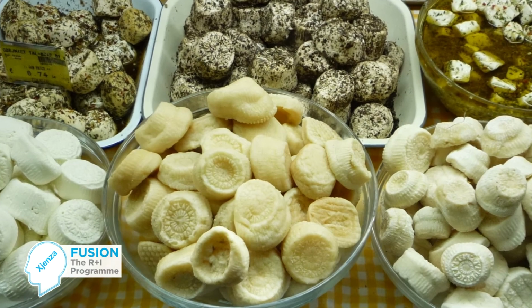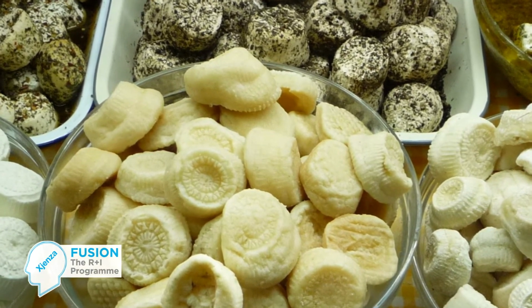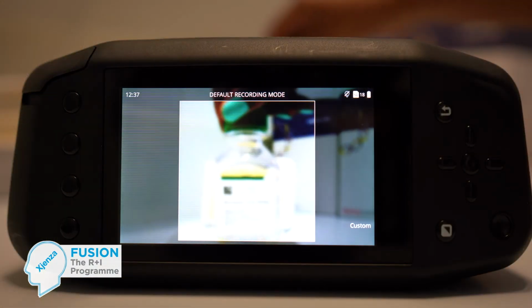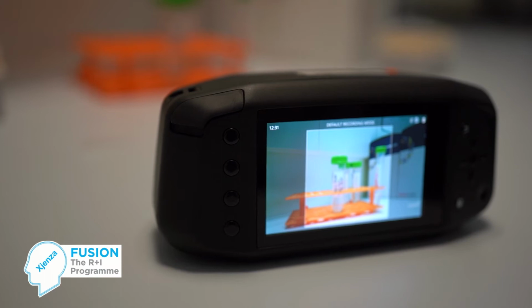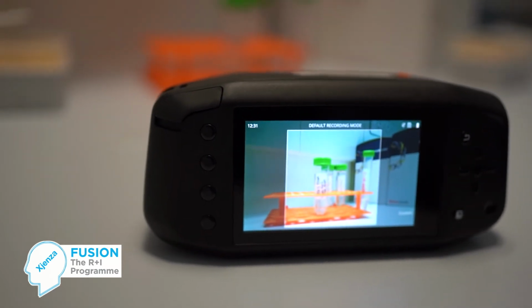The next step for this project is to do further testing in industry, to test further on food products. Up to now we have mainly focused on cheeselets, ġbejniet, but the idea is to investigate the utility of what we are developing on other products as well, and hopefully in the near future we'll be able to deploy this technology in industry. The hyperspectral camera at the moment has been optimized for detecting microbial contaminants.